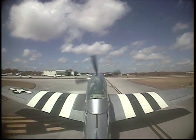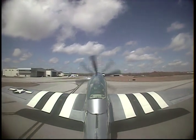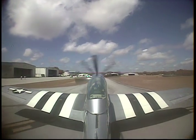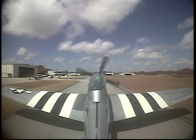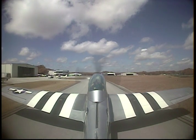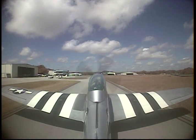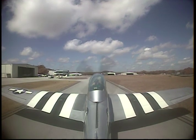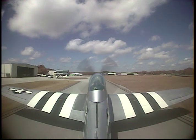I'm going to stop it up here and bring the engine power up real quick. I want to check something real quick so I can talk to our maintenance guys. Alrighty. I'm going to close the canopy again here real quick. Amp's coming over.